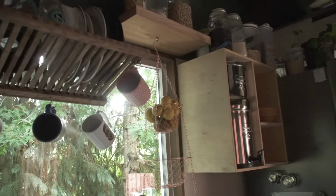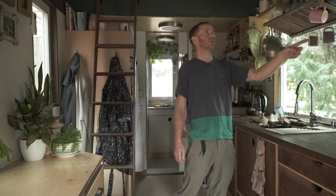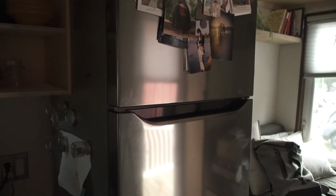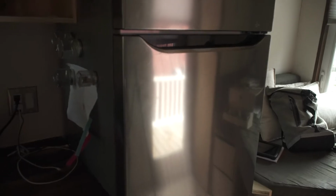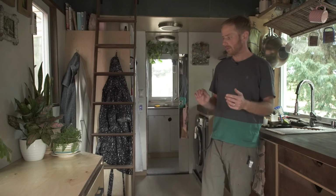Yeah, and some dry storage up above with the Berkey water filter. Fridge. That's pretty much it for the kitchen section. If we come over here, this is kind of our dining area.